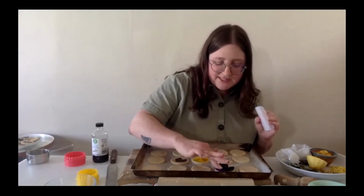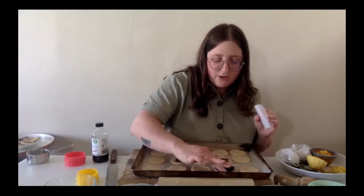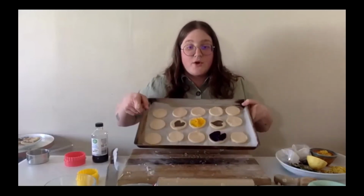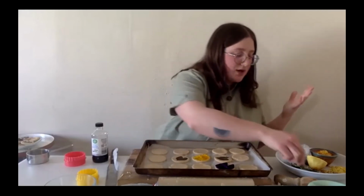So I'm just going to press down these petals, and eventually the flower will flatten on its own as well. As you can see, they look really nice and cute. Now we're going to move on to using some herbs.